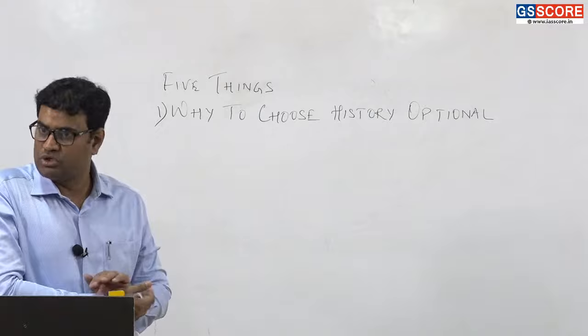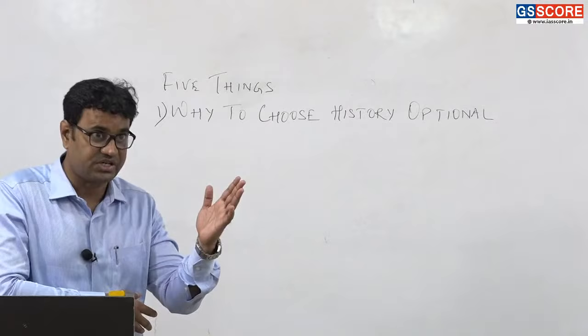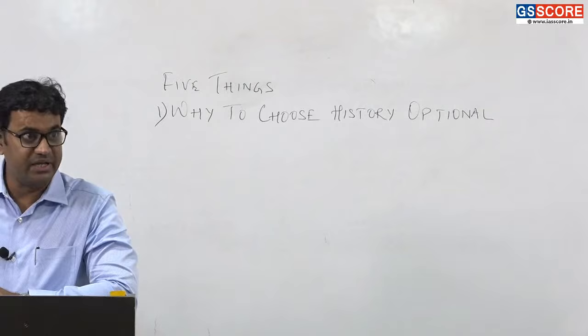Firoz Shah Tughlaq was a man of civil engineering and undertook several works. Swimming pools were constructed, orchards were constructed. All these orchards are located in the region of Haryana. Right now, these orchards are basically marriage destinations. But all these were laid by Firoz Shah Tughlaq.